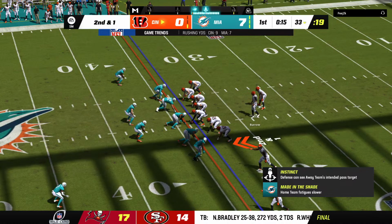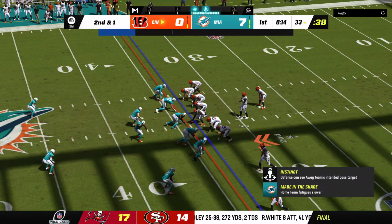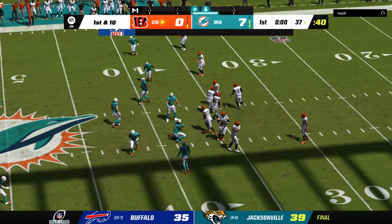Now the Dolphins are going to halt the action here. It's a timeout. They'll have two remaining as we step aside here in this first quarter. On second down, here's Mixon. And he'll be brought down right around the 37. They'll get three as the drive continues. It's a first down. After one, 7-0.